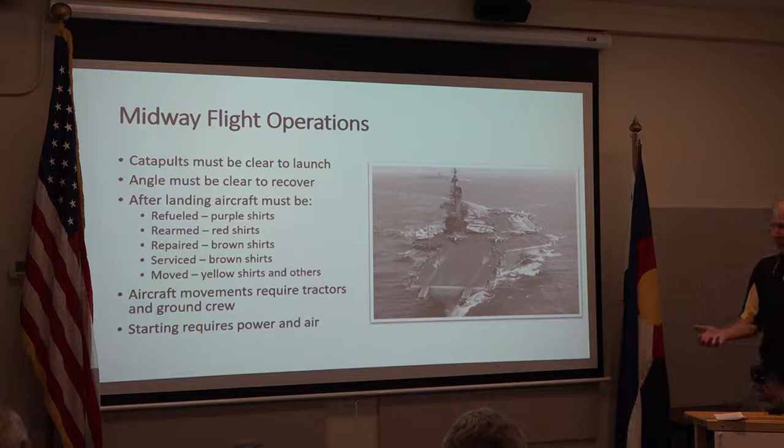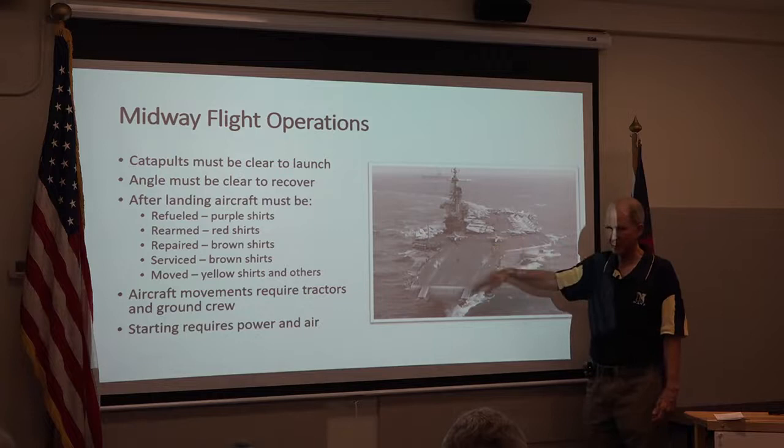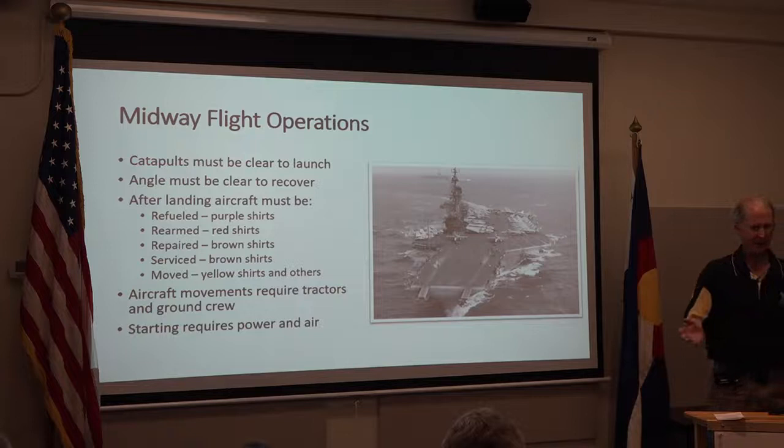So on a modern nuclear ship, they pack more airplanes on this side, so that the waist cats are clear and the bow cats are clear. There's more parking spaces that are away from the busy parts of the flight deck. Well, the Midway was especially a ballet. They could move airplanes like no other ship in the Navy.